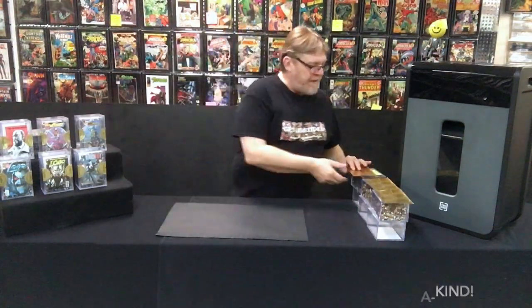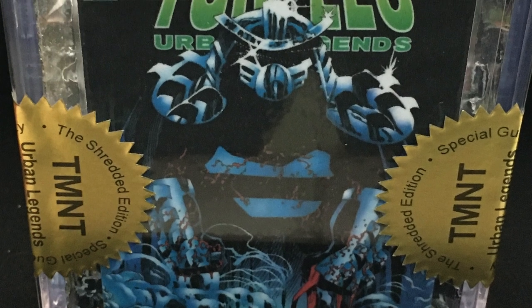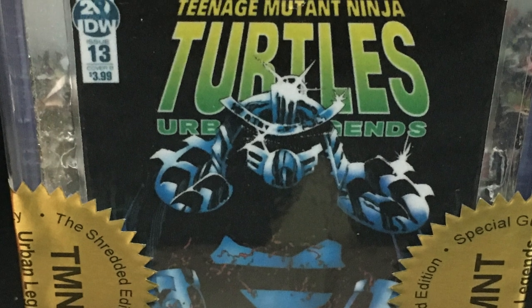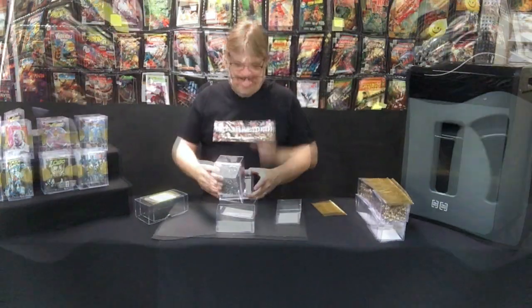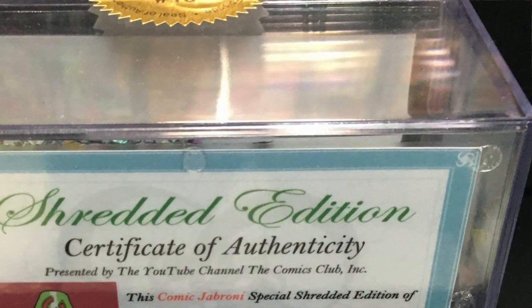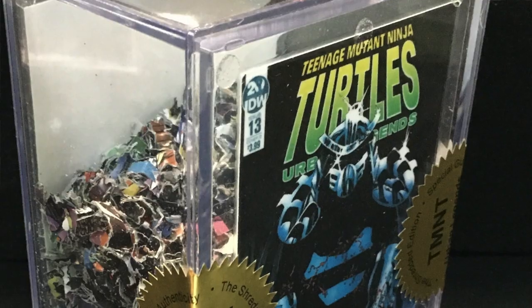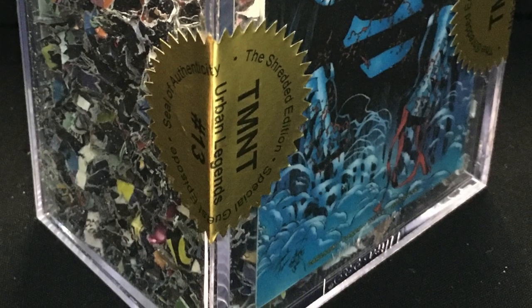And then we had Jabroni's. Now this is the one that Jabroni picked for himself. It's Turtles number 13, where we have one of the turtles who has become the Shredder, and he went into the Shredder just like Jabroni had intended. Like I say, I think these made great choices. I think the guys really have their finger on what comic collectors nowadays are going to want. You can see Jabroni's logo right on there. We get those seals on. And this is the one that will go to him, and there will never be another one of this comic made as a shredded edition.